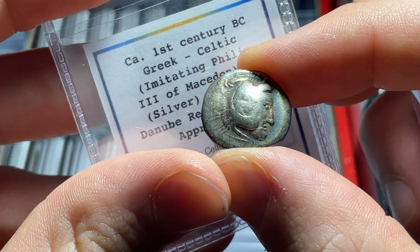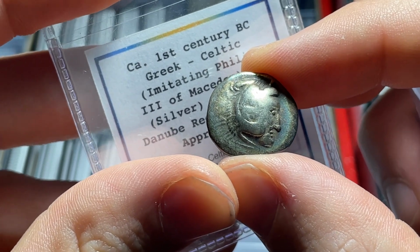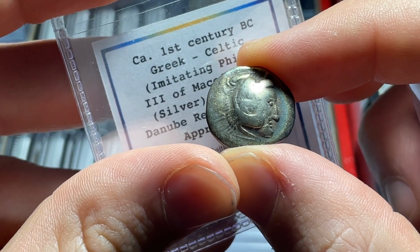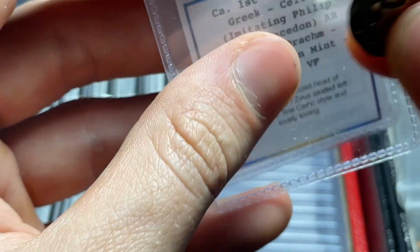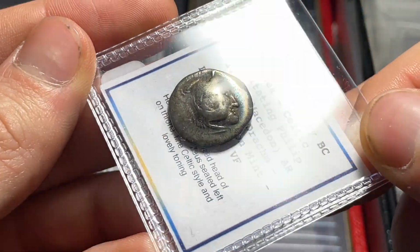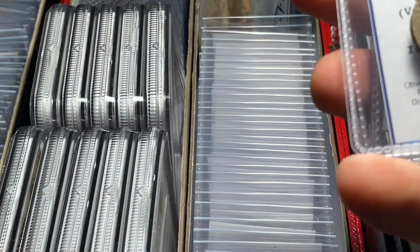puppet for the generals that split up the empire into Macedonia, or Macedon. What else? The Ptolemaic Empire, the Seleucid Empire, and a bunch of empires break from there as the centralized control isn't quite as good. But these would have been struck by tribes near the Danube in that style, but it's a much cruder type. And I just find that pretty interesting.